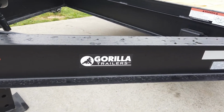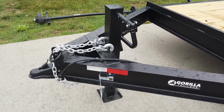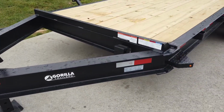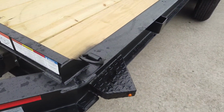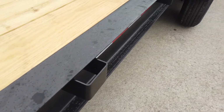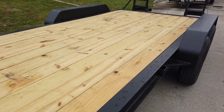Here is the 8-inch I-beam. It does have a heavy-duty jack, safety chains, and adjustable coupler. Breakaway system. It does have D-rings built in, as well as stick pockets along the side. The floor is made of pressure-treated wood.